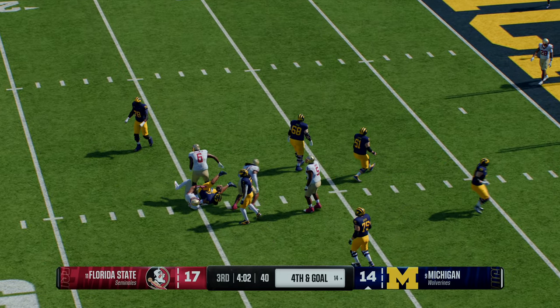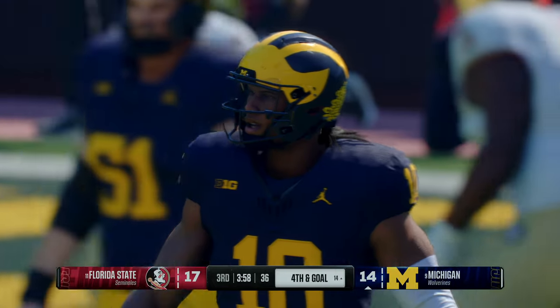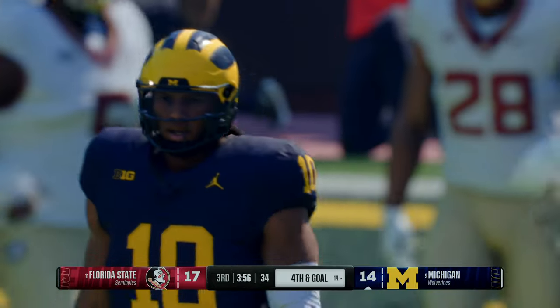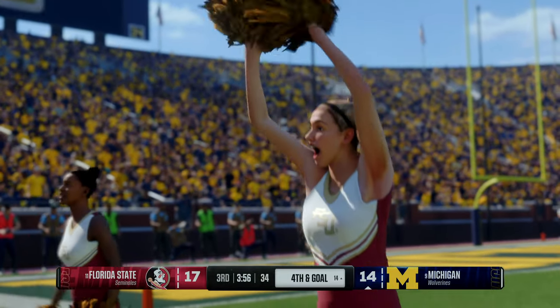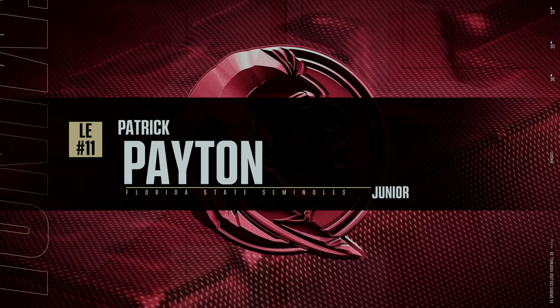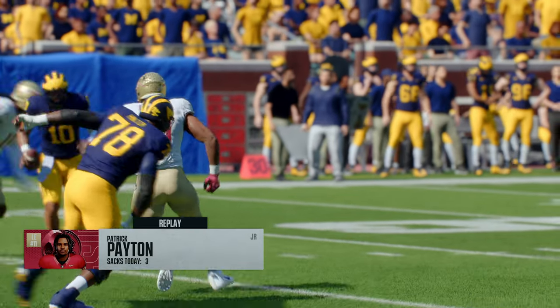Feeling some heat. And the defense gets to the quarterback. All right, this offense needs to come up with a solution for this defensive end because he is a problem. They have got to find a way to help out the offensive tackle to prevent this guy from getting to the quarterback.